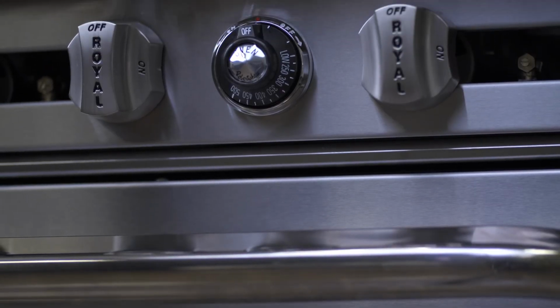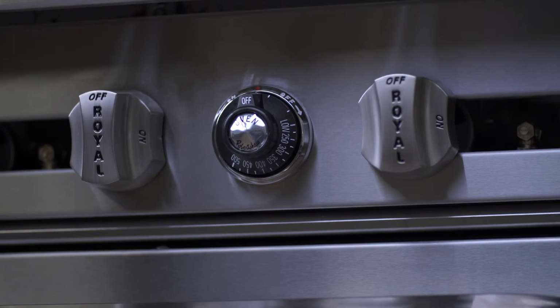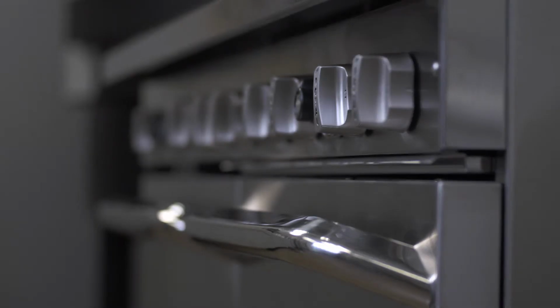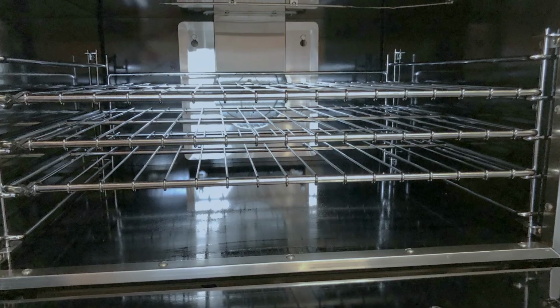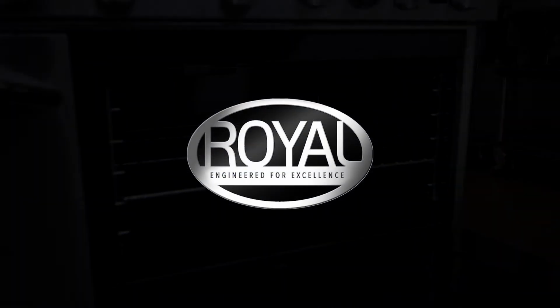A Royal exclusive. Every oven thermostat is calibrated at the factory to ensure your oven temperature is correct before leaving the factory. Royal ranges are available with both standard ovens and convection ovens. The Royal Standard Oven, engineered for excellence.